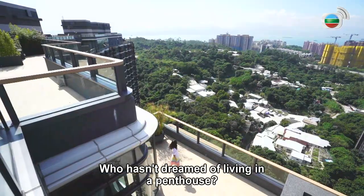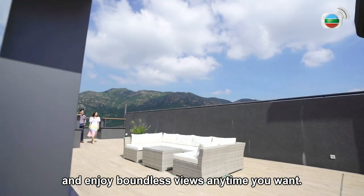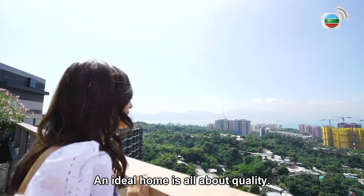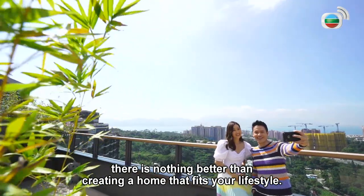Who hasn't dreamed of living in a penthouse? With your own private staircase, you can access the rooftop terrace and enjoy boundless views anytime you want. An ideal home is all about quality. To live a full life of enjoyment, there's nothing better than creating a home that fits your lifestyle.